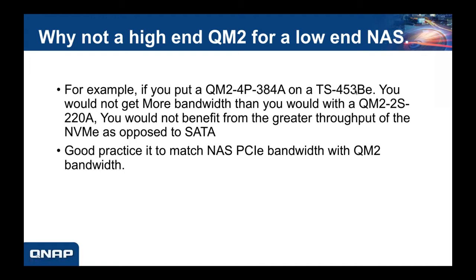And as I mentioned before, the performance you get from the QM2 cannot be higher than either the PCIe bandwidth of the QM2 or the PCIe bandwidth of your NAS. So in this case, it doesn't really matter that the QM2 has a high PCIe bandwidth. You can't be faster than the PCIe bandwidth of this NAS, which is 2 by 2. So you don't really need this high-end QM2 because the performance you might get from it is about the same as what you would get from our lowest end QM2, because either way you're limited by Gen 2 by 2 PCIe. So the best practice is typically just match the PCIe bandwidth of your NAS with the PCIe bandwidth of your QM2.